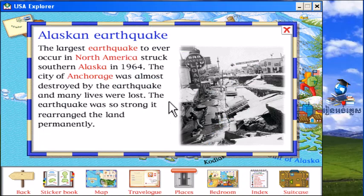Alaskan earthquake. The largest earthquake to ever occur in North America struck southern Alaska in 1964. The city of Anchorage was almost destroyed by the earthquake and many lives were lost. The earthquake was so strong it rearranged the land permanently.